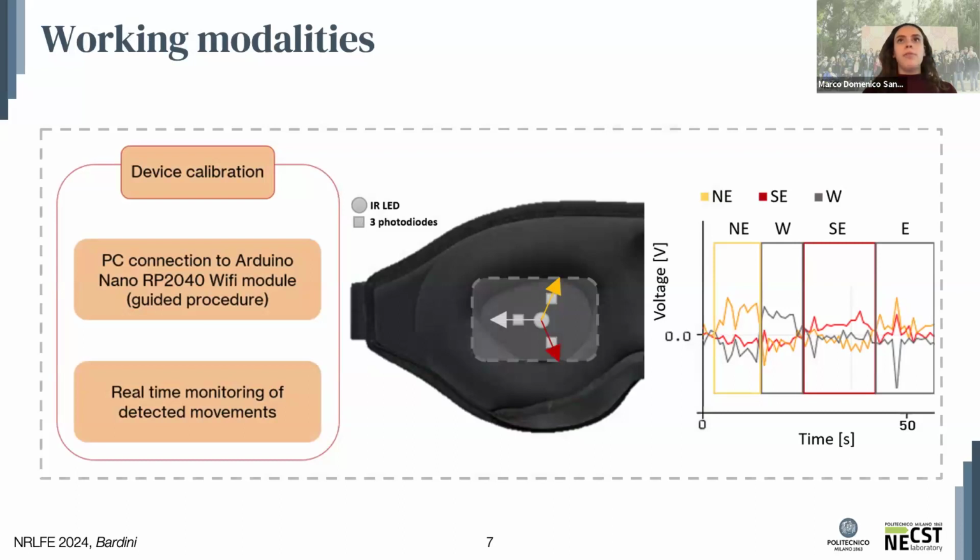So the user can verify this by checking for the match between the real direction of displacement of the eye under the eyelid and the output printed on the screen. Such a function has been implemented by associating to the evolution of the signal over time the possible direction of displacement of our eye under the eyelid.